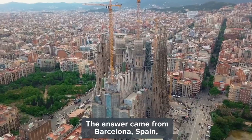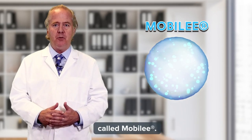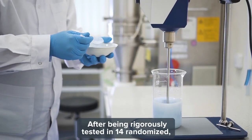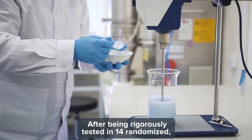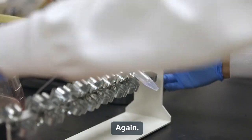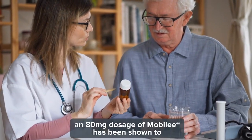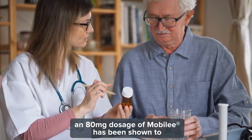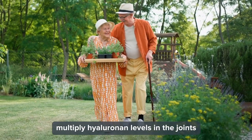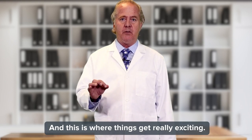The answer came from Barcelona, Spain, and an advanced and patented ingredient called Mobility. After being rigorously tested in 14 randomized, placebo-controlled, and double-blind clinical studies, again, the gold standard of clinical trials, an 80 milligram dosage of Mobility has been shown to multiply hyaluronan levels in the joints by a factor of 10. And this is where things get really exciting.